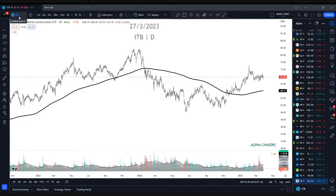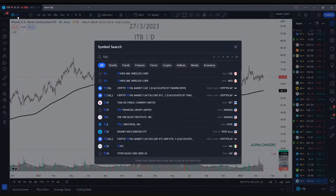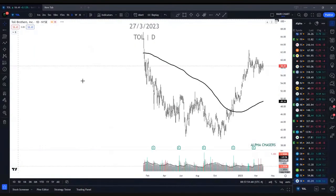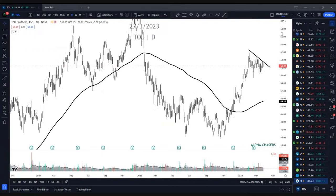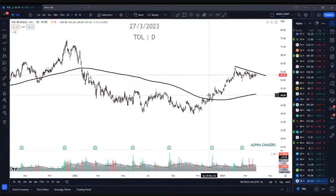And it's already had a decent move. I had a really nice trade in Toll Brothers because it was trading at book value, and that's really where you buy these. But this is setting up again. We got in down here and then blew it out into the move. But if I look at this, this is setting up again.